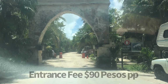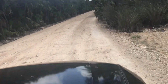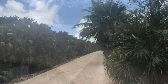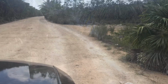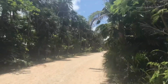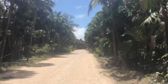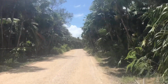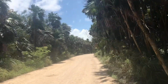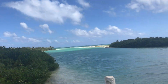We're so happy to see this entrance to SIAN KA'AN. The road into Punta Allen is known to be a little on the rough side. It's full of potholes and ruts and rivulets. It literally took us 2.5 hours to drive from Tulum to Punta Allen. When the road is in super bad shape, we read that it can take up to 4 hours even. We maintain a speed of between 10 and 30 kilometers for 2.5 hours.